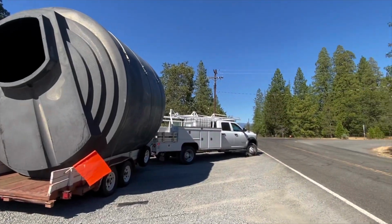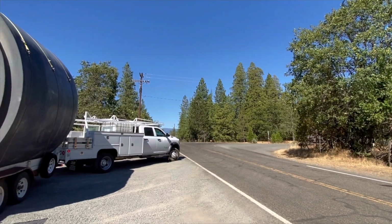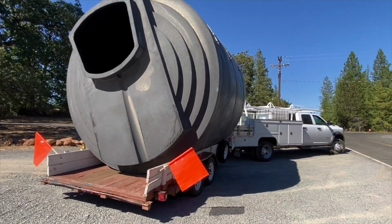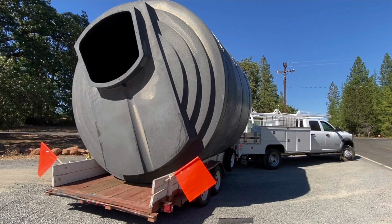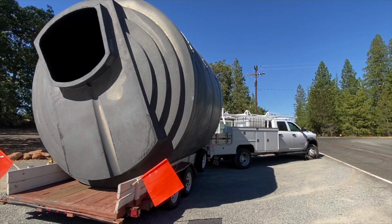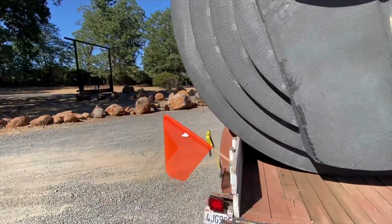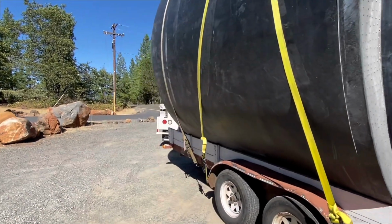So I made it. This is the turnoff for my place here, Bowskin Ridge. But I just wanted to show you from the back end. It looks like those flags, I actually straightened them up a little bit, but I think they're okay. So yeah, everything worked out great. I'm just checking the tires, checking the straps, making sure that everything is secure, even though I am probably 4 miles away from my house.